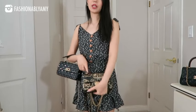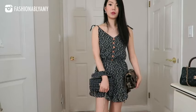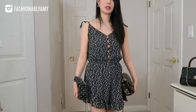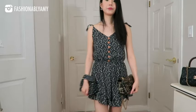If you have the reissue, like the regular reissue that's really flat, you can also clutch it. If yours is more folded on the bottom, then you can easily clutch it as well. So there's that. With this one, it's easy because you have that handle on top. It's not going anywhere. With this one, you really have to hold on to the bottom.